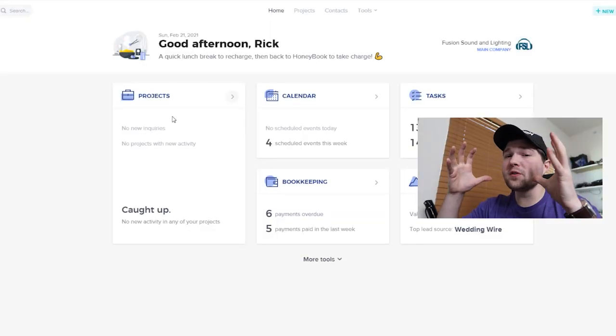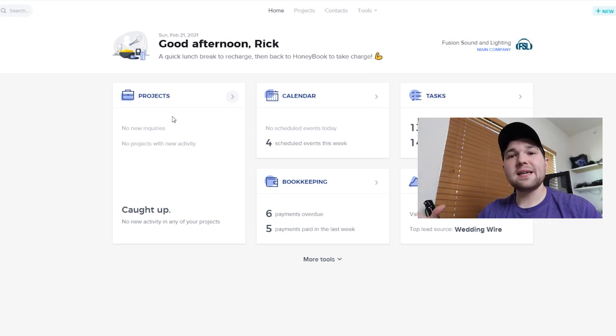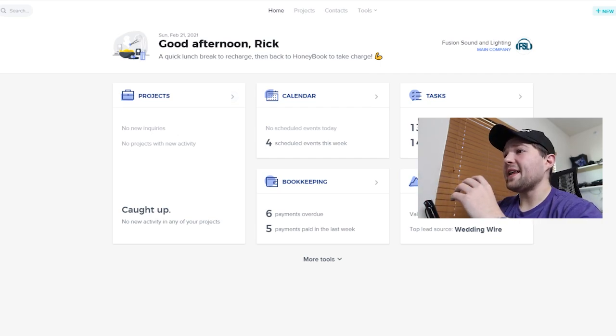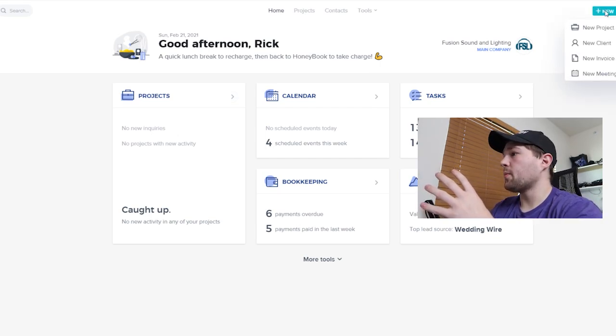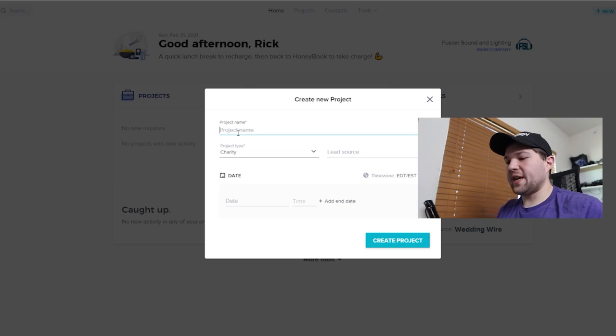So now if we go over to the computer screen, I can show you guys how I handle leads in HoneyBook. So whenever I get a lead, the first thing I'm gonna do is go up here to the top right and click new project, because I have a new wedding. And now it's gonna prompt me for the name of the project. I'm just gonna call this Nikki. So that's, say the bride's name is Nikki.